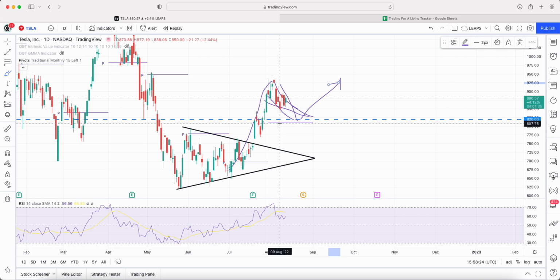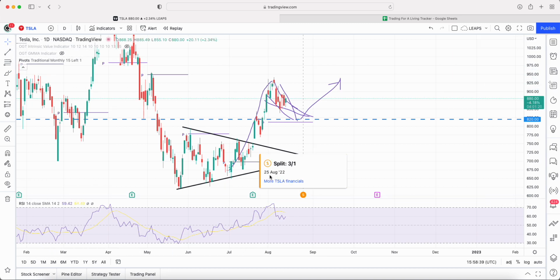We will get some support at this point. Again, this is the monthly. We've still got 2 weeks now before that monthly comes into play here. And again, as you can see, Tesla has also announced its stock split, 3 for 1 on the 25th of August. Is that happening? Oh, that's the week after next. So that could be quite interesting as well.